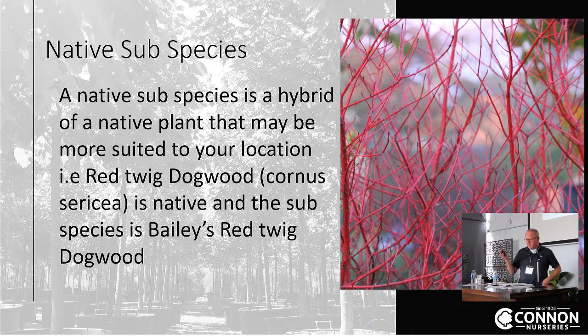So here, like you've got your red twig dogwood, we all know that, the Cornus sericea. There's a variety called Bailey, okay? Same color, same leaf structure, same patterns, right? And I think, if I'm not mistaken, a lot of close natives come because someone saw a patch of native plants and they saw one or two that looked a little different. And they pull it out, they hybridize it, and they call it whatever. So there's lots of things you can use. And to use something close, there's nothing wrong with that. We don't have to worry about that.